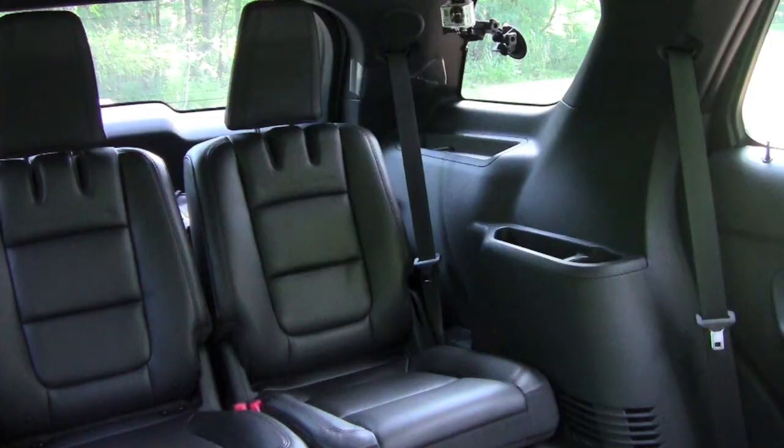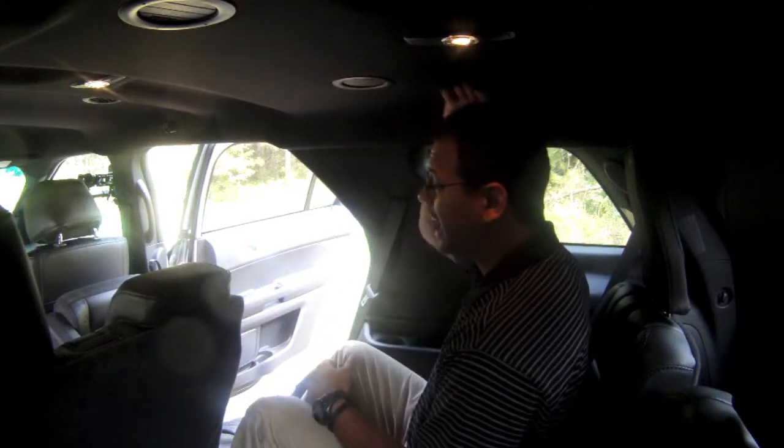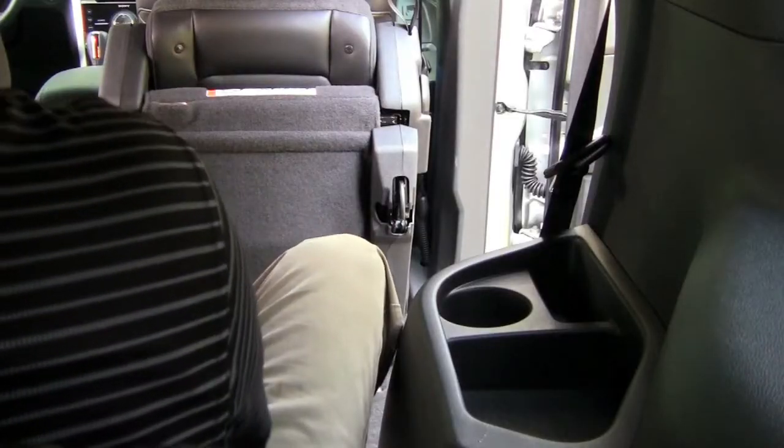As you can see, easy enough to get back here to the 3rd row. And I like these seats. They're nice and comfortable and contoured, very supportive. I like this high headrest here so you can lean back and kind of kick it. Now, I'm an average guy, about 5'9", and I don't feel claustrophobic in here. There's decent headroom and decent leg room. I certainly think that 2 average-sized adults could kick it back here and be very comfortable.